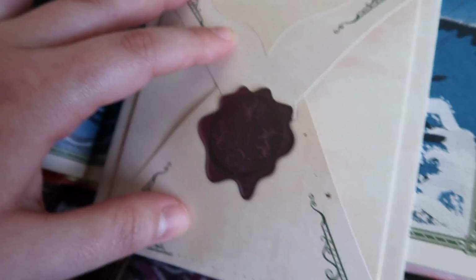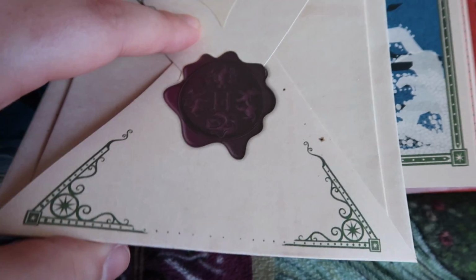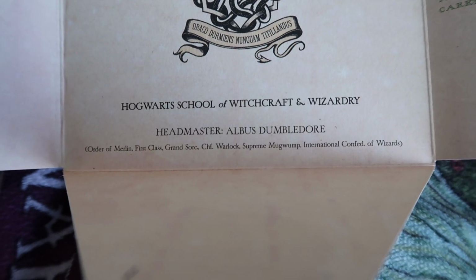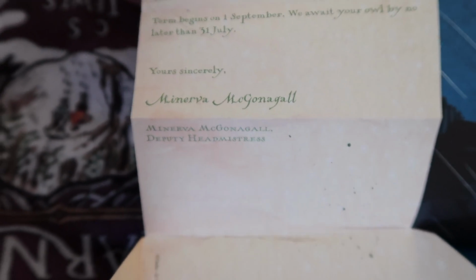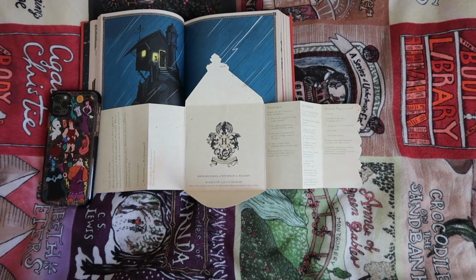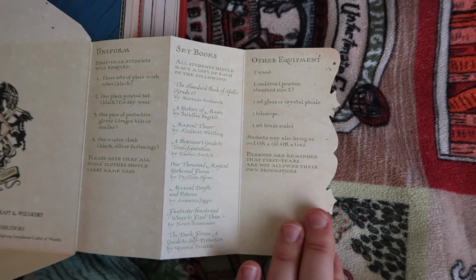Can you see that? It has the Hogwarts seal. It's hard to see because the purple's so dark. There we go, that's a bit better. And then we unseal it. Ooh. We unfold it. Hogwarts crest. And then Headmaster Albus Dumbledore. And then we've got the letter. Minerva McGonagall, my personal favorite character. And then on this side, you have his list of supplies that he needs for school. Here is a view of the whole thing unfolded. And we'll go from left to right.